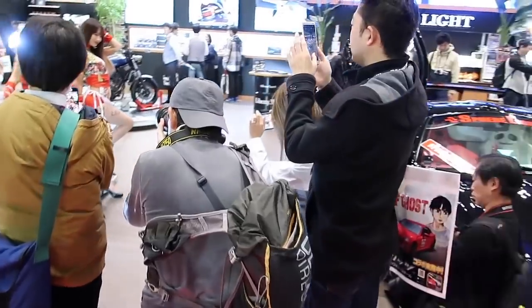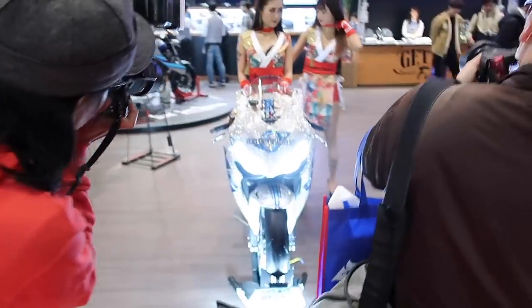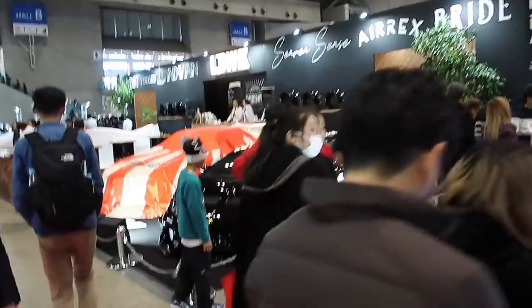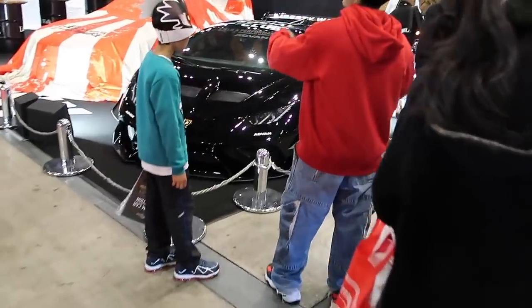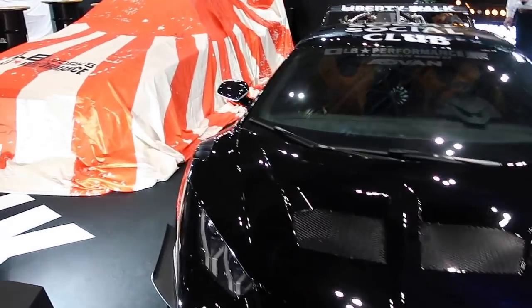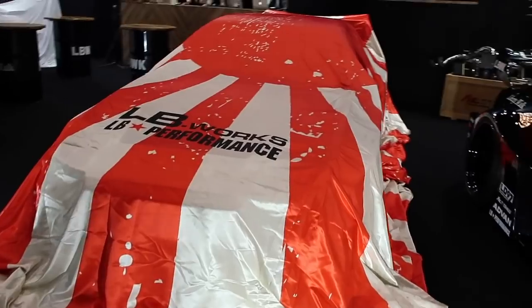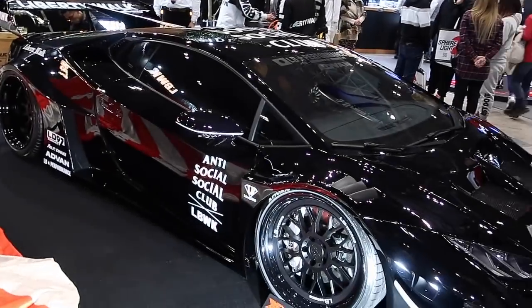These guys just love this. That's what you need. Look at an all sparkly bike. Oh. So here's Liberty Walk. It seems like they haven't revealed any of their cars yet. I guess they replace everything.